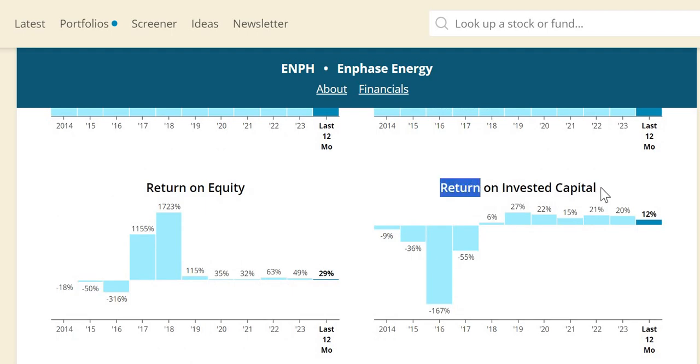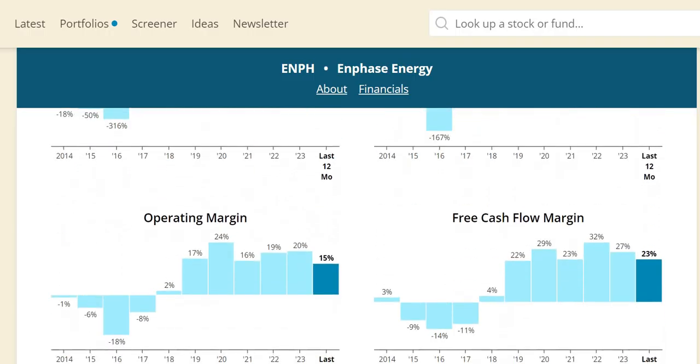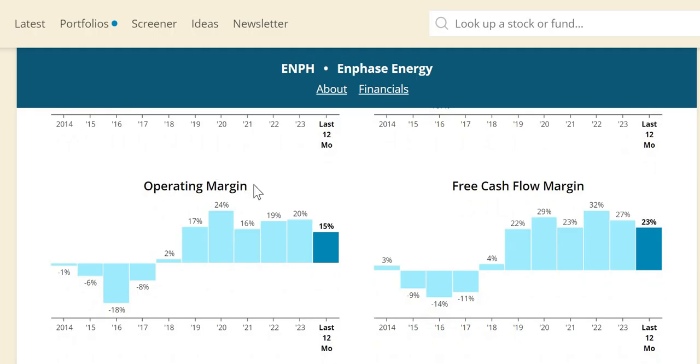ROIC, nice to note that over the last few years, we are seeing some very strong numbers above that minimum 10% that we want to see. 20% in the more recent year, making it an attractive consideration for potential investors. On top of that, the operating margin is around that 16% we want to see as a minimum, 20% in 2023, and we do love to see that free cash flow margin, especially over the last 5 years, where we are seeing around the mid-20s to the low 30s.